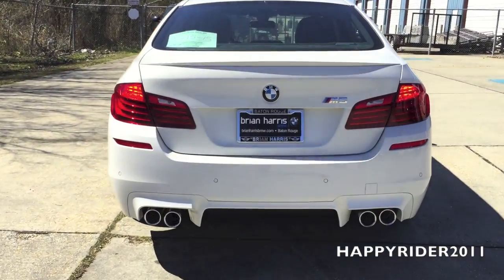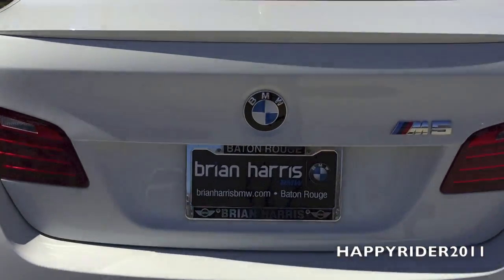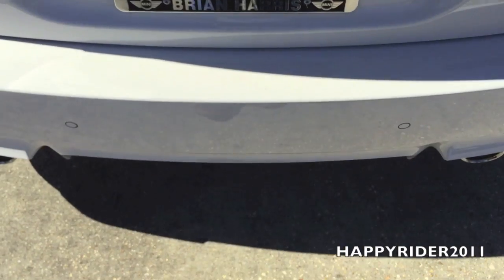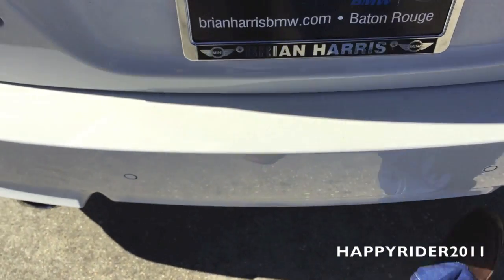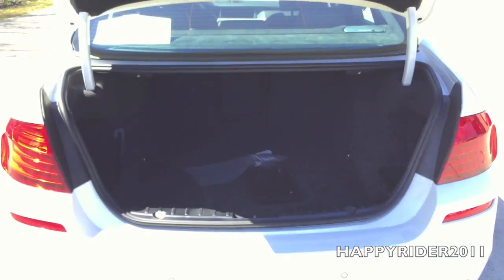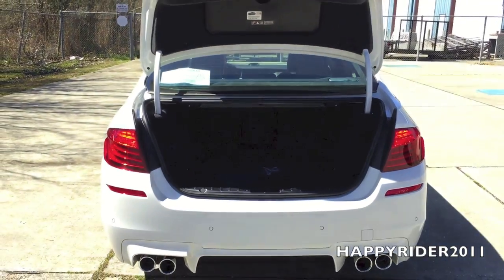Now let's take a closer look inside the trunk. You can either open the trunk manually or stand about a foot away from the trunk. With the keys in your pocket, simply wave your foot below the trunk and it will automatically open. A very nice and convenient feature.